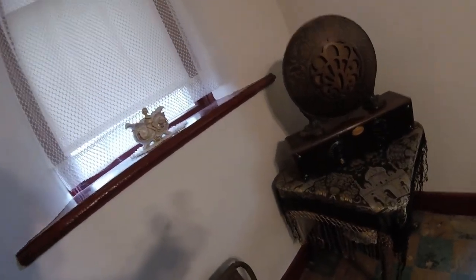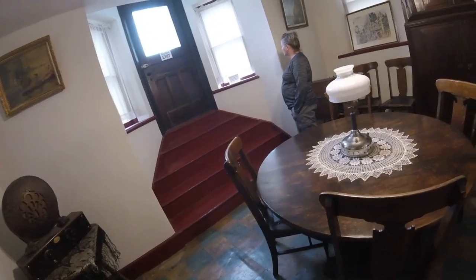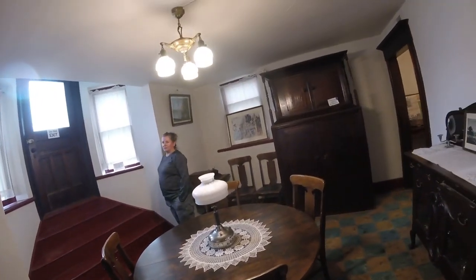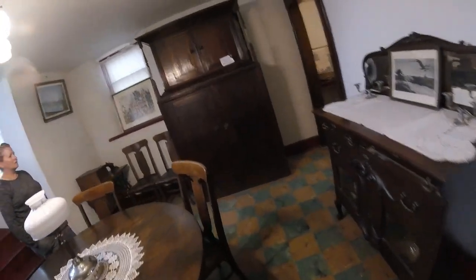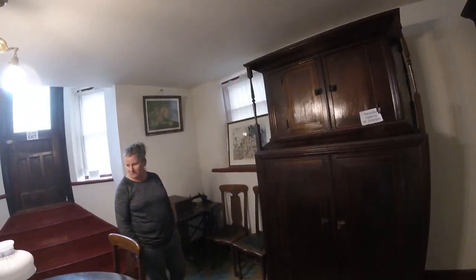Dining room. The old radio. Table. Wardrobe made by Mr. Dinsmoor. My gosh, this guy was a jack of all trades.